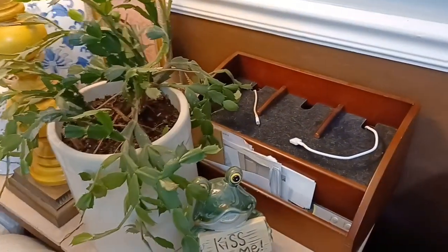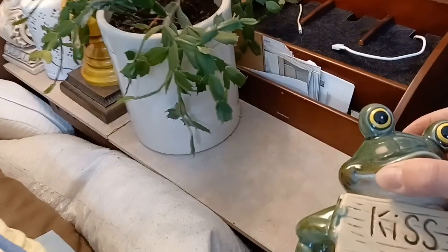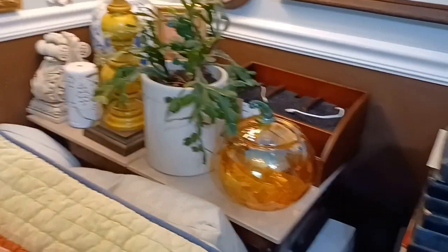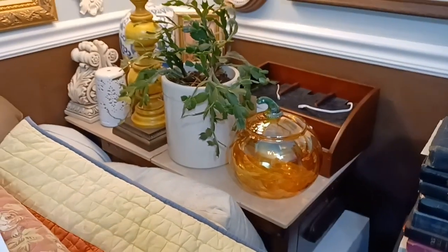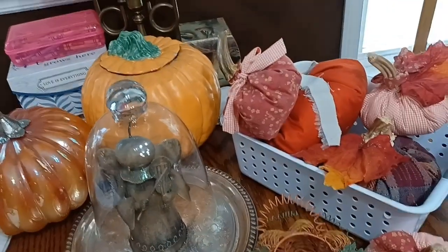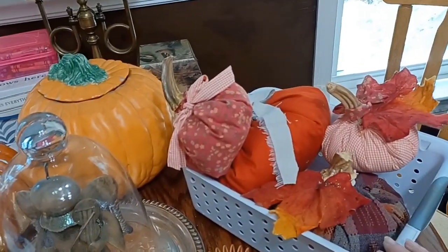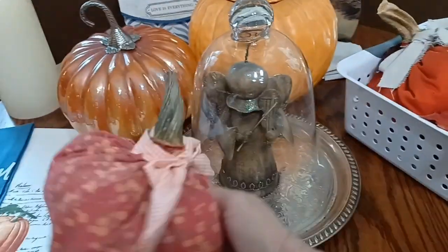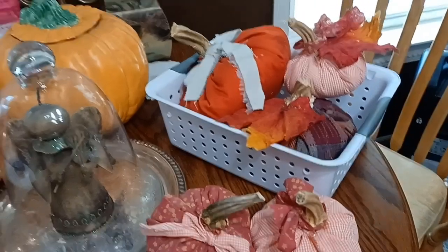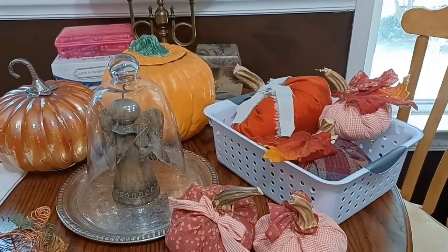Over here on the other end table, where I've got a plant and our charging station for our phones, there's this little frog that says, "Kiss me." Well, the kids just love this little frog. And my little granddaughters say, "Okay, I'll kiss you," and they'll give him a kiss. But I think I can fit a little pumpkin right here. So I'll just leave that pretty little hand-blown pumpkin right there on this side of the end table. Of course, I've got this whole little basket of pumpkins that I made. If you wanted to see that video, I made a video on how you can make pumpkins for fall. So I'm going to have to find a place to put those. They're so cute.